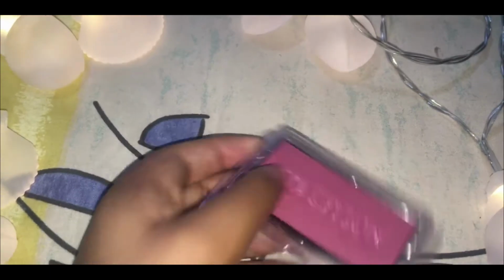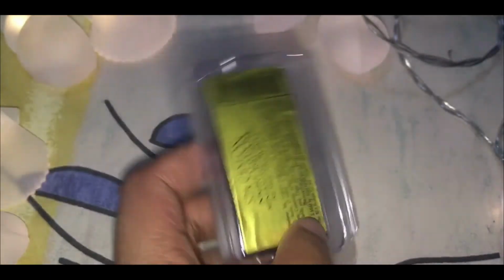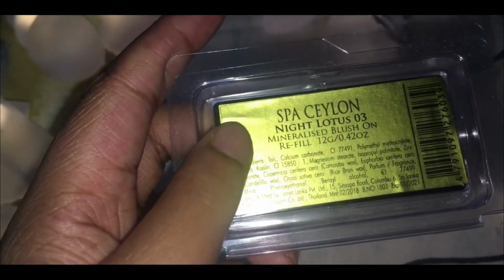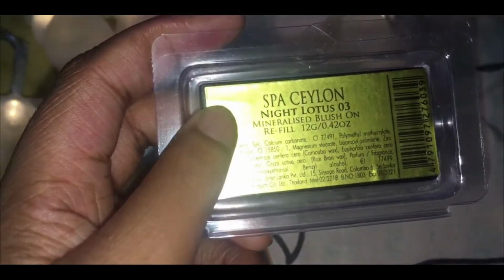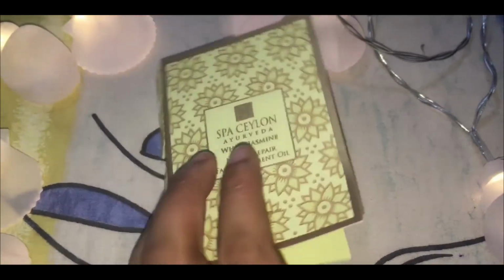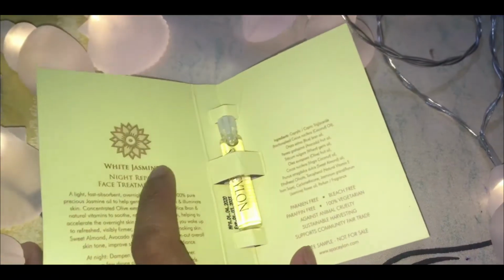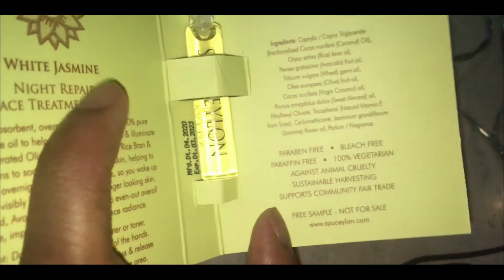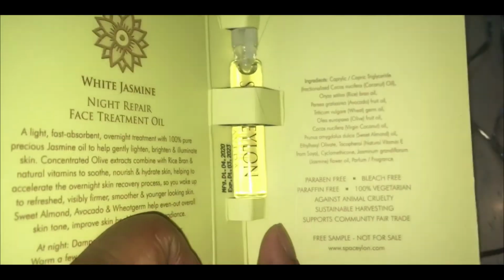And I got this blush. It's number 3, the Number 3 Night Lotus mineralized blush on. And the white jasmine night repair face treatment oil. So yeah, you can use it well. And the instructions are given.